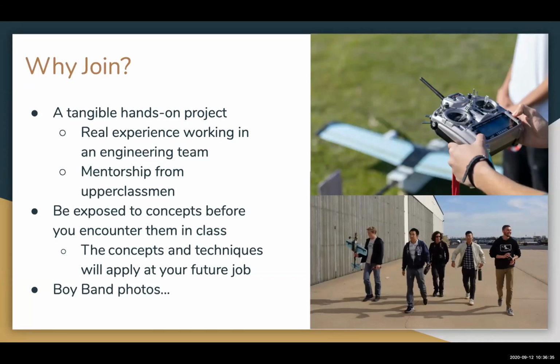And of course, the boy band photos. Yes, they just happen. We pretty much find them in our photos after competition. So, maybe if anything, this could sway you to join.